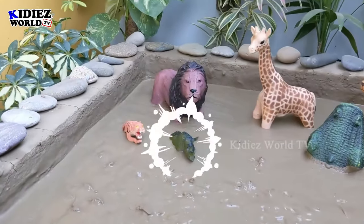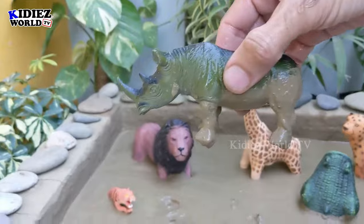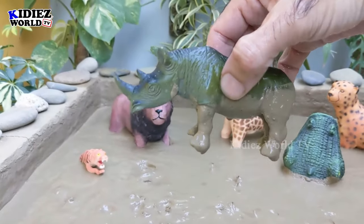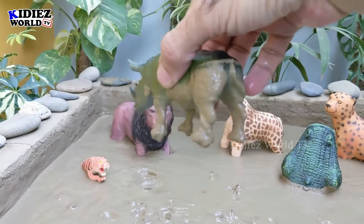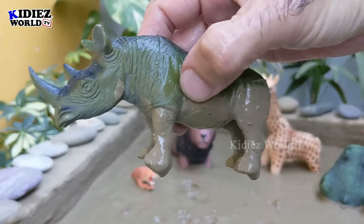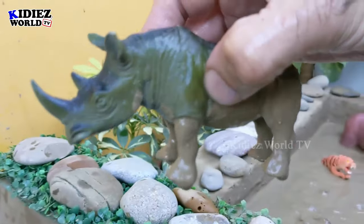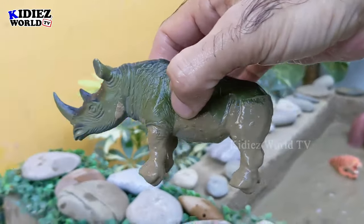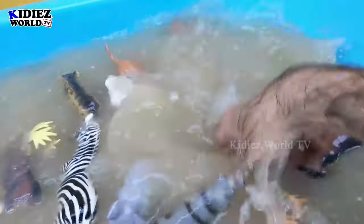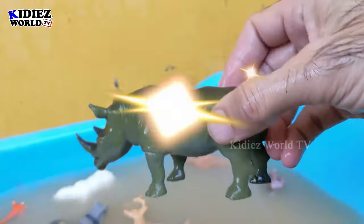The next one we have is a rhinoceros, the mighty big jungle animal with horns on his face like a triceratops or a kentrosaurus. So that's a rhinoceros, a mighty big jungle animal. Here we go, rhinoceros. That's green.